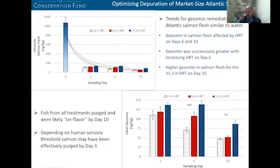So the geosmin in the fish flesh is following very closely the trend that we see in the water for these fish. And we can very easily see that the 2.4-hour hydraulic retention time, in which we're exchanging the most water, is resulting in fish that have the least geosmin in their flesh.